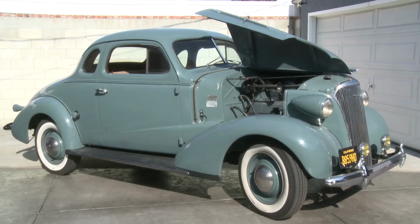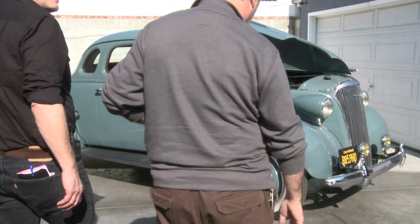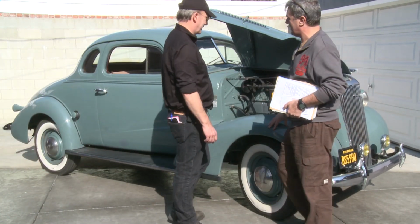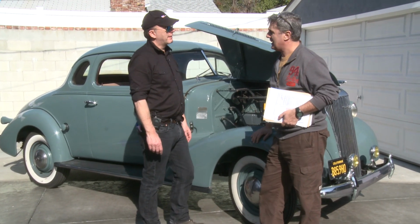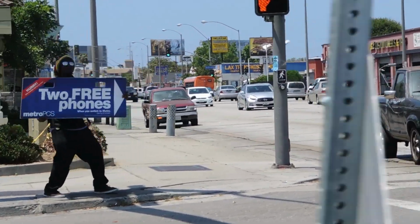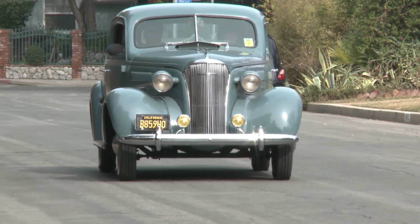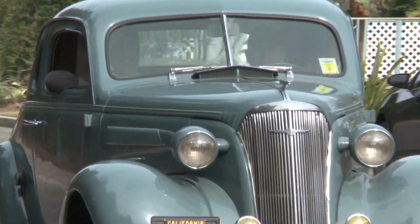Eduardo, it was a nice little ride in the 37 Chevy. Well, I'm happy that you enjoyed it. Yeah, I did. As I told you, it's a nice car, it's a nice ride. We got a few thumbs up along the road here, and people honking their horns and waving at us. They don't see too many of these on the street here. That's a good start. I think we have a thumbs up on the deal too.